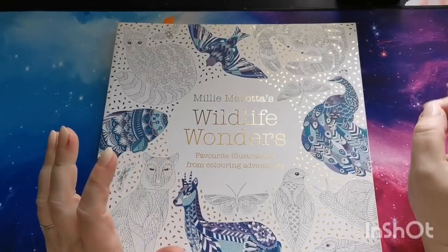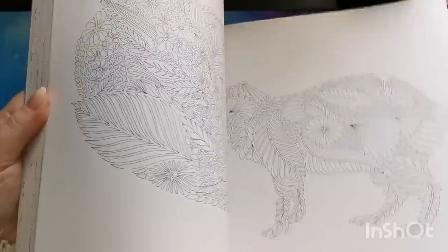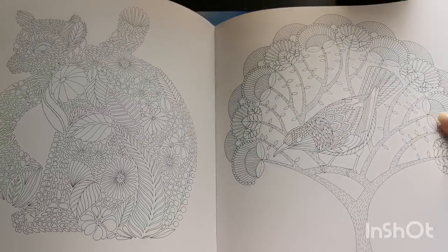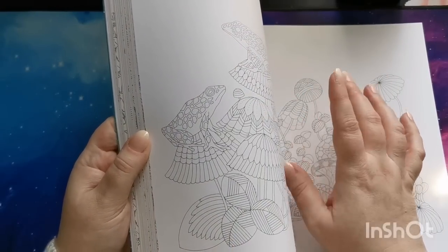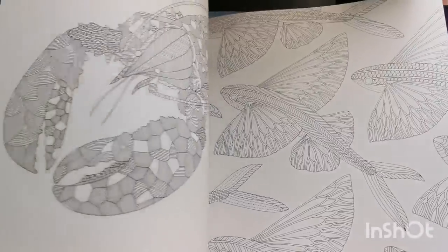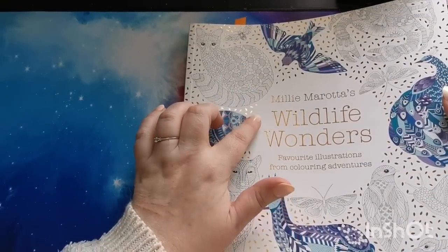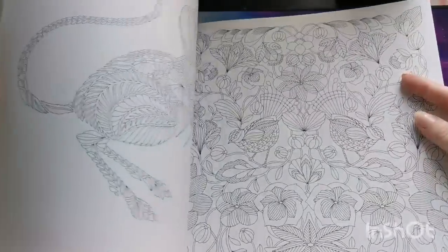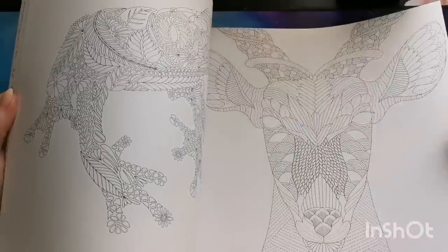So the next is Millie Marotter's Wildlife Wonders. This is a really thick book. I think I've done a few in here. Gorgeous, absolutely beautiful. I used to be so intimidated by these books. The first book of hers that I ever owned was Animal Kingdom, and I loved it, but it really intimidated me, and I no longer have that in my collection, and I kind of regret it because I love these. But this, Wildlife Wonders, is a compilation book of Millie's, and it has, like Kirby's book, some of her favourite images from the books she had created up until this point. So we do have images from Animal Kingdom in here, and Tropical Wonderland, I think, was the second one.